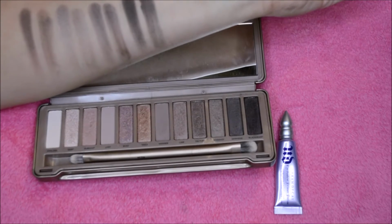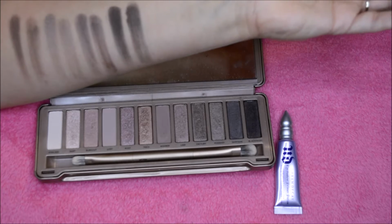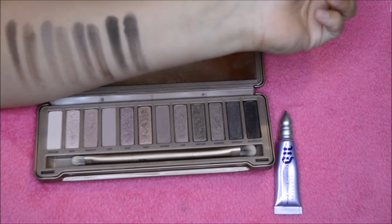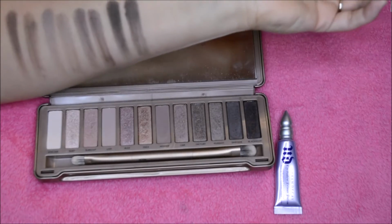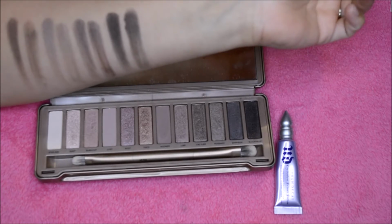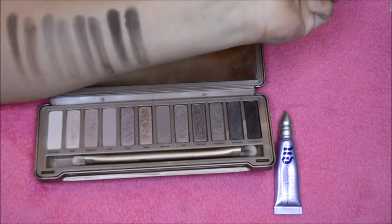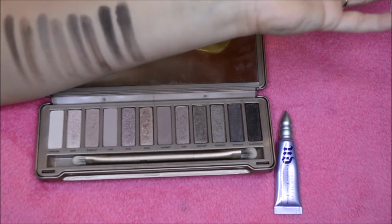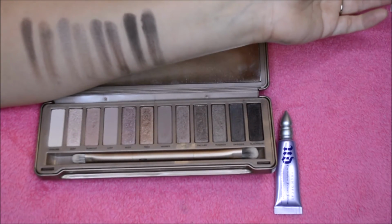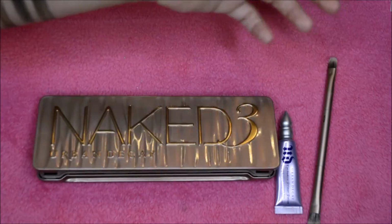These colors are absolutely stunning for finger swatches, but to actually apply them on the lid, it's a little difficult. I really liked Blackheart a lot when I tested it out the first time I opened the palette, and I was like, oh my god, I can't wait to use that color. The problem is, this color does not stay on. It kind of rubs off, and the little coppery shimmer that's in it completely fades and flakes off. I don't like that. I don't like the consistency. It's extremely overpriced for what it is. And yeah, so that is the swatches for the Urban Decay 3 palette.